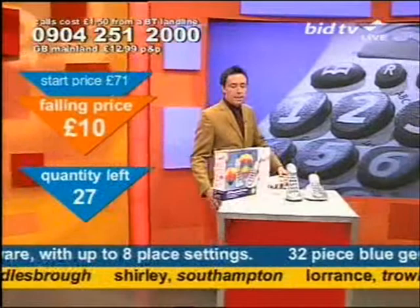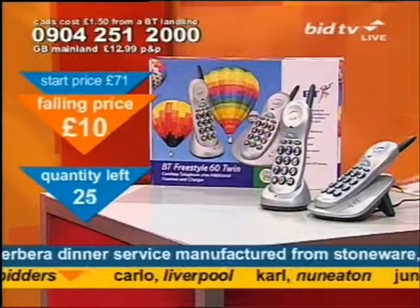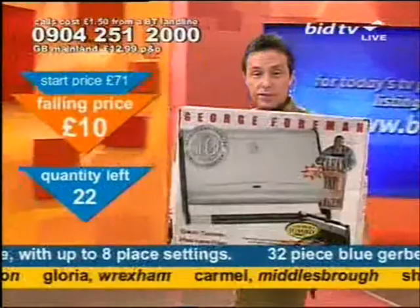These next, cordless phones, great big buttons. That's the big selling point on those, great big buttons. So if you have trouble with the buttons, like my mum does, that's ideal. Look at that. That's a fat one. Hey? That's a fat one.